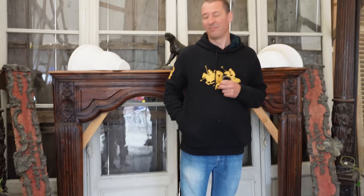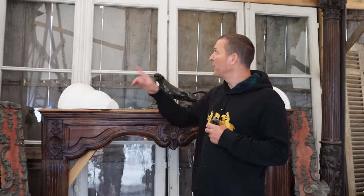17th century, the gentleman is saying. And that fireplace looks amazing. Yes, but we have one in stock, don't we? But yeah, those pillars.